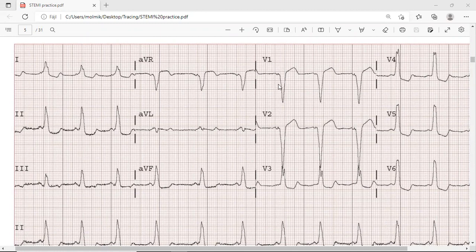Next one that you should look at, pathological Q wave. Do you see a pathological Q wave?